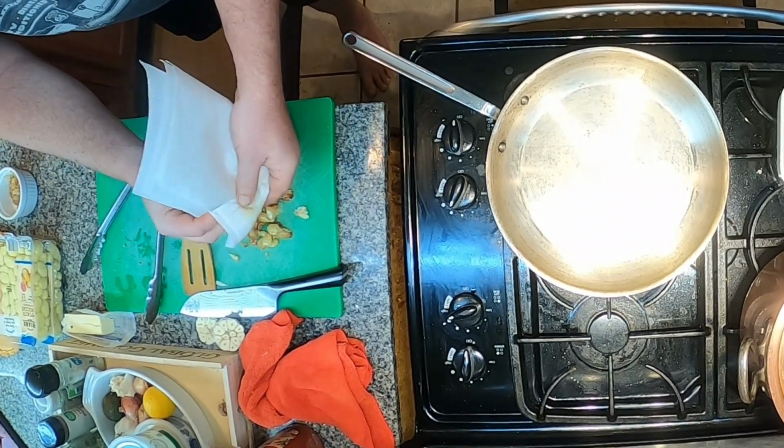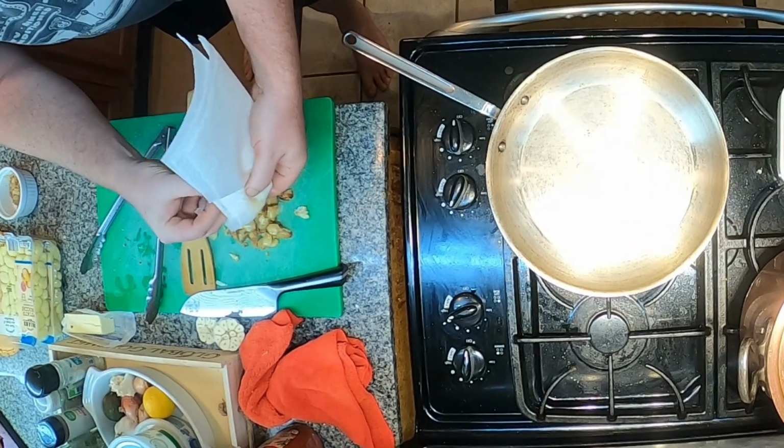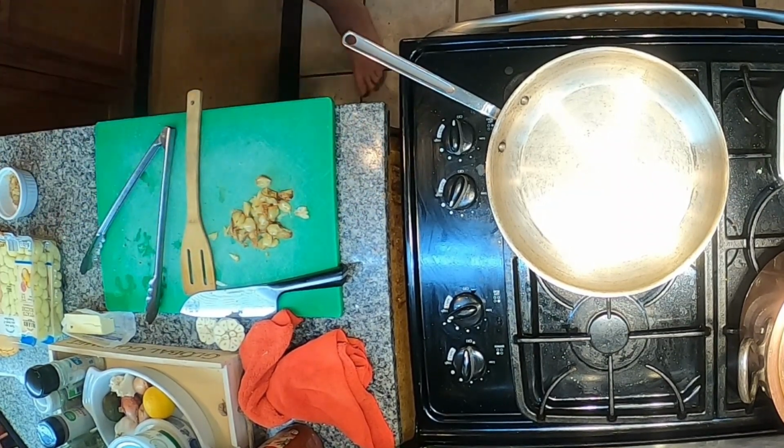And give it a little shake. Get the rest of your garlic out of there. There we go.